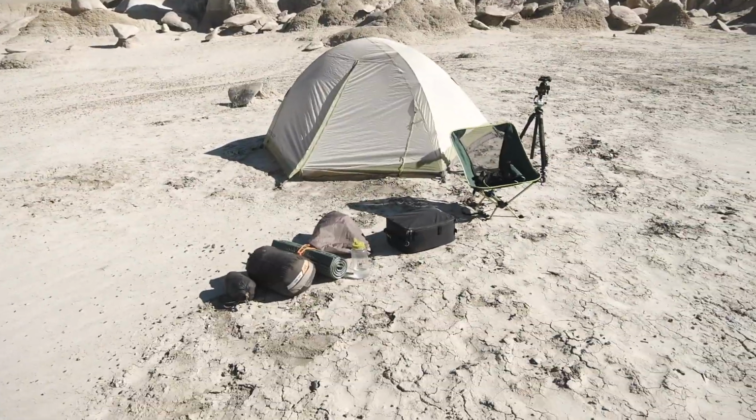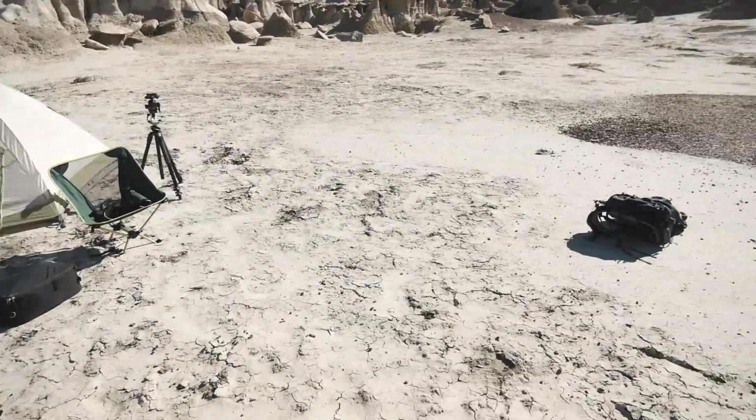I had an old Gregory 80 liter way back, and for some reason I got rid of it, so for this trip I went out and got a Gregory 75 liter, and I'm really glad I did, because of the weight I was able to put in that and haul around. We hiked 2 miles in to these Badlands, and it felt great. It was really comfortable, and it was able to carry everything. All of this stuff fits inside that backpack. It was a really easy hike in, so I'm glad we got it.